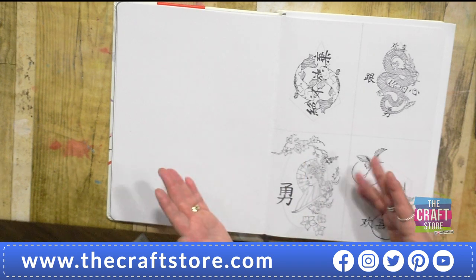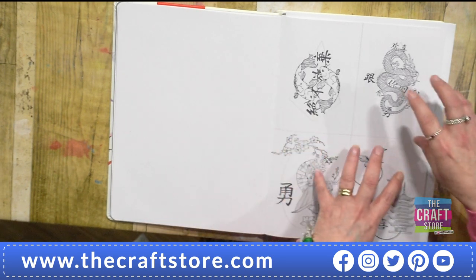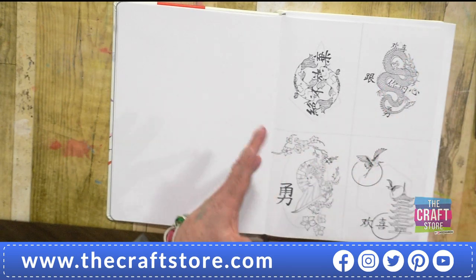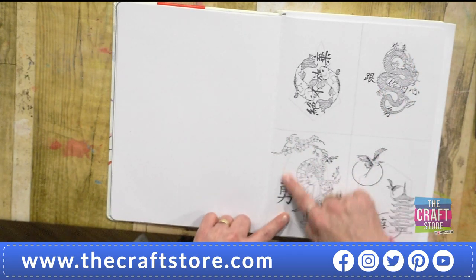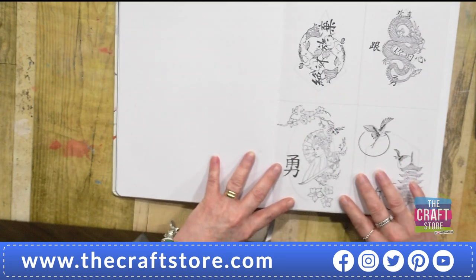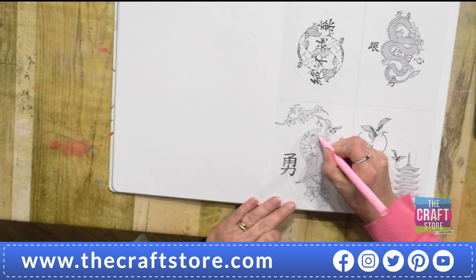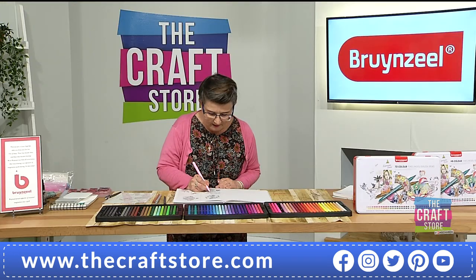Yeah. Or you could do it the reverse way round. You could make your card and then redo it in a journal to keep it, if you were asked to reproduce it. So I'm going to work with this beautiful image down here. I'm just going to push it up a little bit. With the fineliner pens, I can now go in and create all my colour.